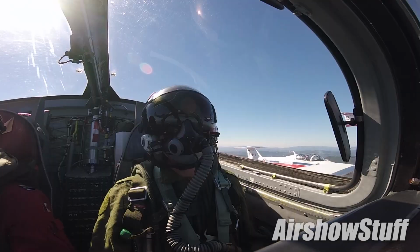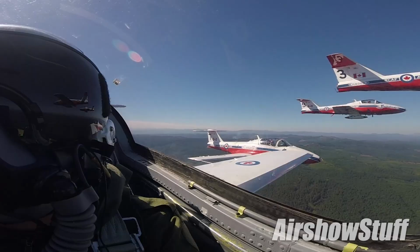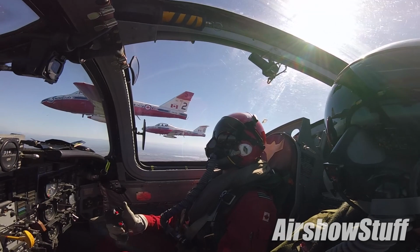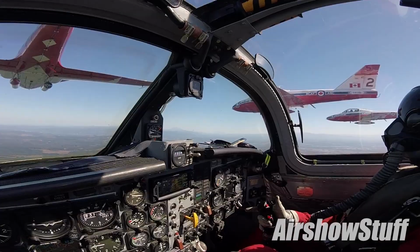This is our normal show spacing, so I call this 4 feet. It's approximately 4 feet from his tail to the tip of my nose. Okay. Looks a lot closer. I take all my references from the bottom of his airplane and his wing.